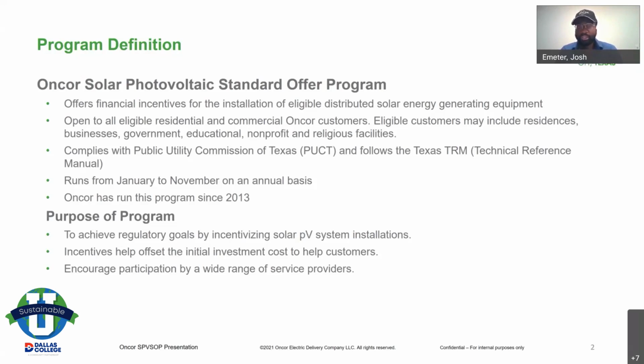It is also to encourage participation by a wide range of service providers. Texas has quite a few solar installers, and joining and participating in this program actually helps their business, helps them get their name out there. And if you're an Oncor approved solar installer, you're more likely to get customers in our service territory. So it also promotes participation.